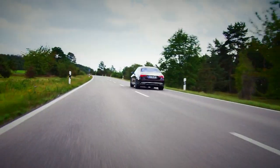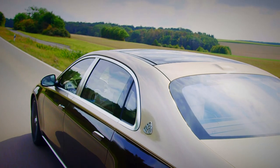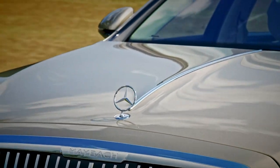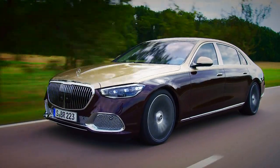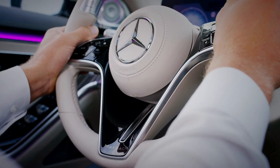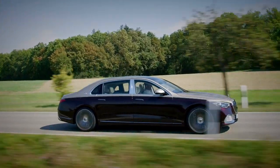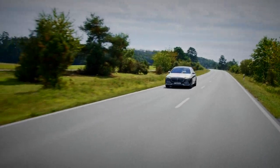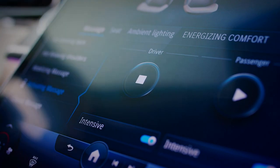Like the regular S-Class, the Maybach is capable of Level 3 autonomous driving using Mercedes Drive Pilot System. This allows the car to take over the throttle, braking and steering on designated stretches of motorway. However, this doesn't mean your chauffeur can totally sit back and relax. The car constantly monitors the driver with onboard cameras, automatically pulling the car over if they're unresponsive or not paying enough attention to the road.